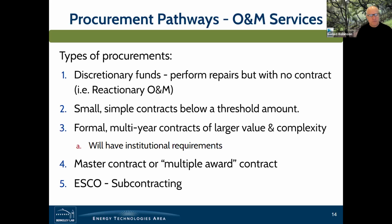Number three, which is what we're promoting, is that folks go into more formal multi-year contracts for stability. That's where these institutional requirements come in that are considered somewhat bureaucratic to manage. But we feel number three is really the preferred method for a number of reasons. Obviously, operating and maintaining a piece of machinery takes stability, and so that's what we're promoting.